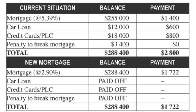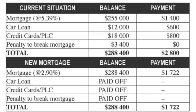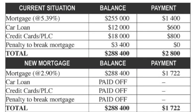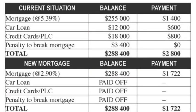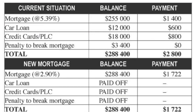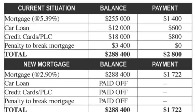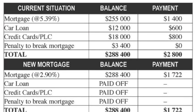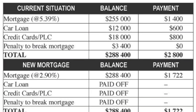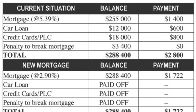They had a mortgage for $255,000 at 5.39%, a car loan for $12,000, and total credit card balances of about $18,000. The penalty to get out of the mortgage was $3,400, and their total monthly payments on everything was $2,800. Now, we didn't want to extend their amortization back to the 25-year mark because they'd already paid it down to 18 years, but we were still able to cut the payments down on the entire debt load to $1,722 a month. That's a huge increase on their cash flow and major reduction to their interest costs, but there's more.